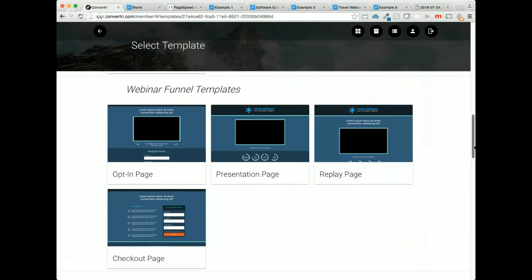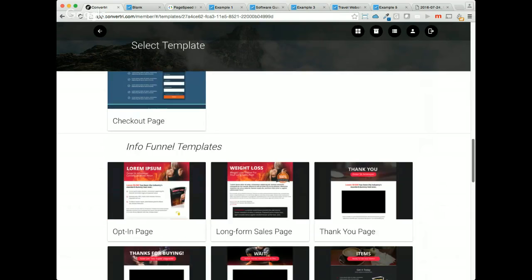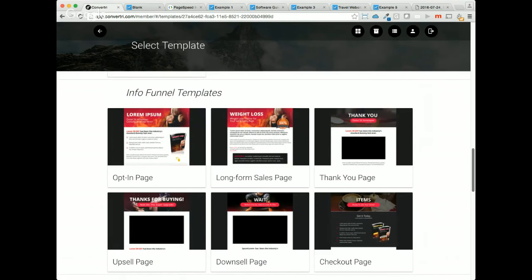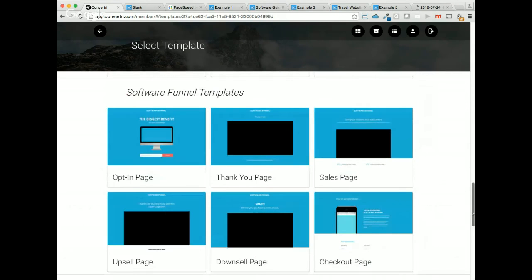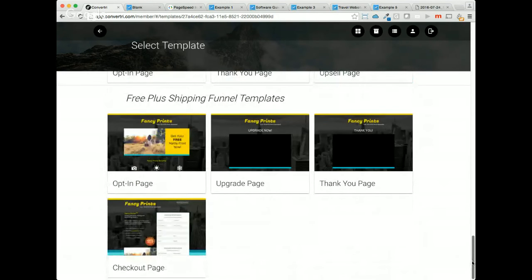Then we've got a webinar funnel template, so opt-in, presentation. If your webinar software supports embedding on another page, you can embed it on a Convertri page for your streaming, a replay page, checkout. We've got info funnel templates: opt-in, a long-form sales page, upsells, downsells, checkouts, thank you. A software funnel template for people who are doing more SaaS-y stuff or WordPress plugins, a pure lead gen funnel. And for the more e-commerce guys, we've got a free plus shipping template all the way through from the opt-in, upgrade page, thank you, checkout. That checkout is actually one of my favorite templates. I think it's gorgeous.